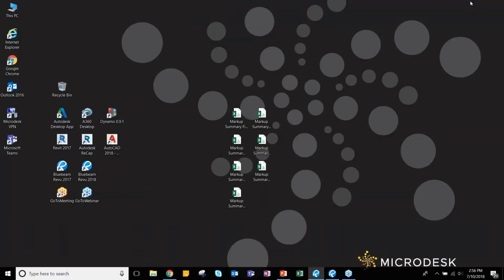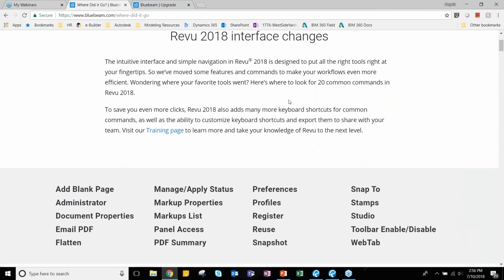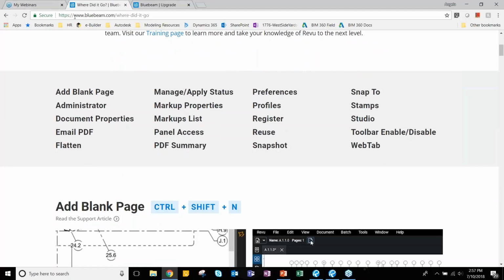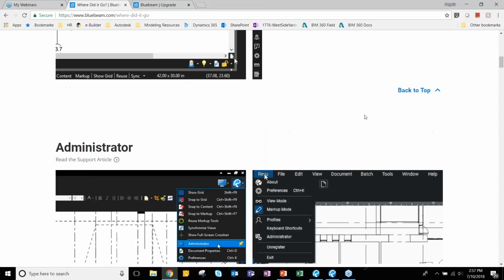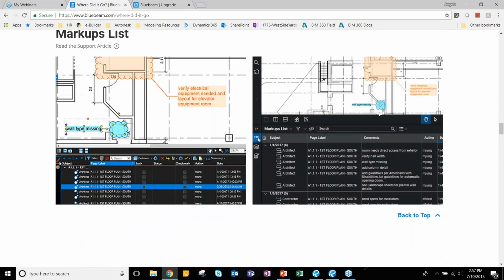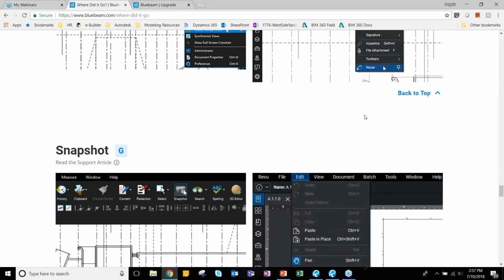Some of you may also be wondering where some of the features and functions that you're so used to in 2017 went. So Bluebeam actually came up with this page addressing where some of the features went. On this page, you can go to www.bluebeam.com, Where Did It Go? You can see some live animation on some of the most common features that you may be interested in knowing. So this is also a great way to just glance over and see what you can possibly do with Bluebeam.